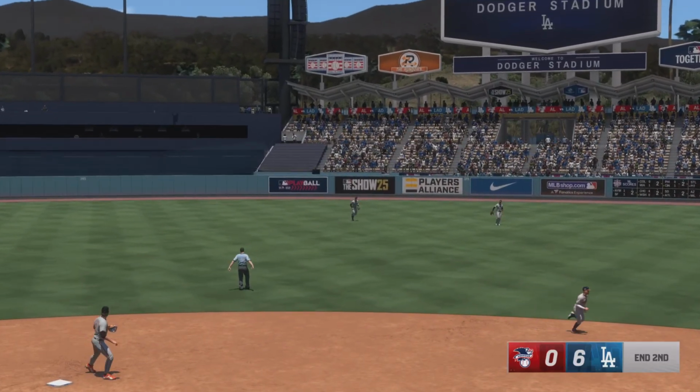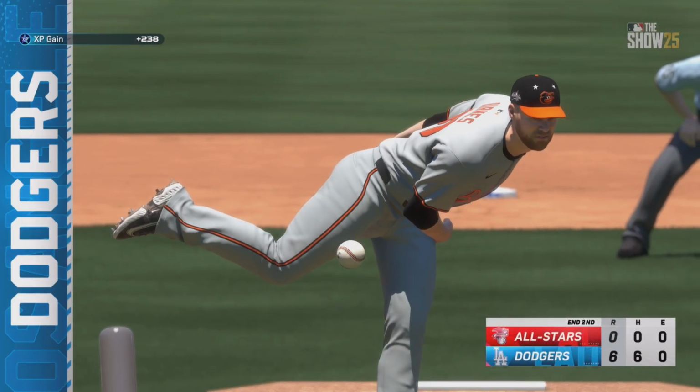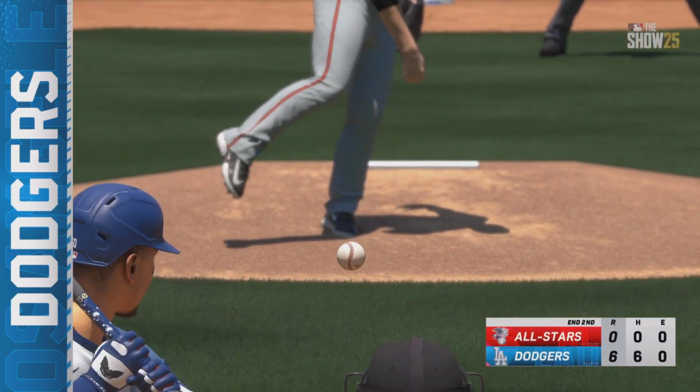Judge makes the catch, and that ends the inning. Mookie Betts springs the noise on this home run. It's now a 6-0 ball game.